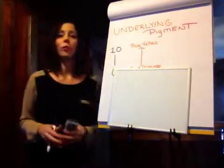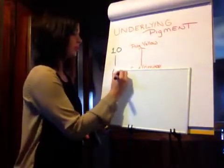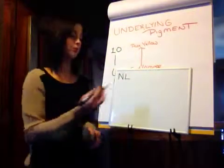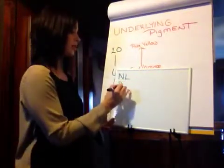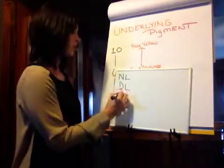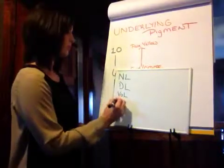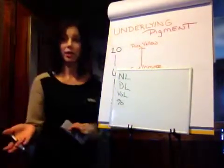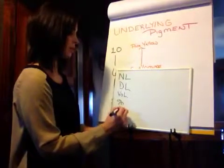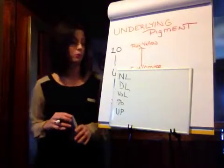So with Kenra, we have the 5 steps to formulation. So you need to think about the natural level. Where are you coming from? The desired level. Where are they going to? The volume of developer you're going to use. The percentage of gray, if you need to cover any gray. And then underlining pigment, if you're lifting and you need to worry about counteracting that underlining pigment.